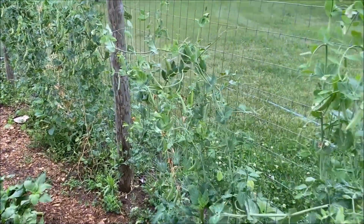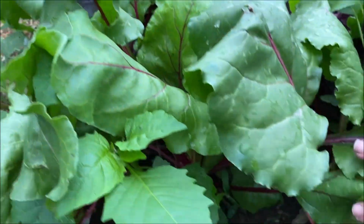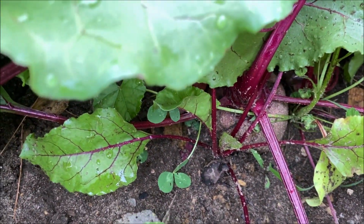What's ready? This week I put broccoli in the freezer. So the broccoli is definitely ready. The snap peas are finally ready. Check out these beets. Woo! Beets are ready to go in the freezer.